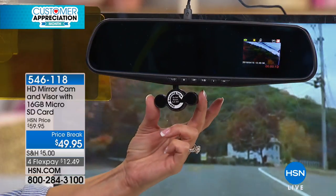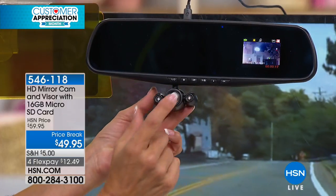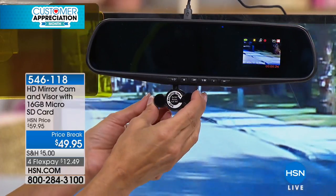Now, on the side, you have two lights. This is new to this version because this is the newest version of the HD mirror cam. These two lights are for your night vision. That's what's going to block the glare and give you a better night vision view.